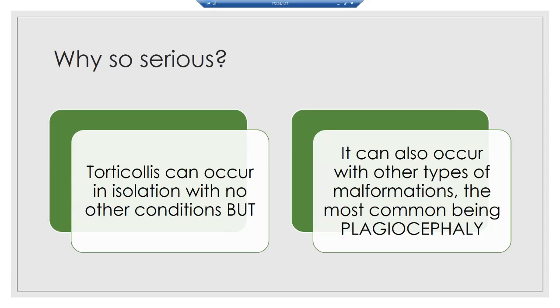So why is this so serious? Torticollis can occur in isolation with no other conditions. However, it can also occur with other types of malformation, the most common being plagiocephaly, which we're going to get into on the next slide.